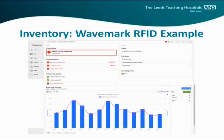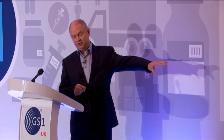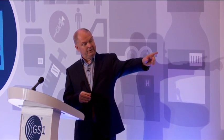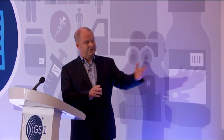Okay. So the type of information that this system can produce, this is just an extract from the cardiac heart valve area within Leeds. You can see down at the bottom there's a chart. It shows the number of procedures and the cost per procedure. And what you can do, you can zoom in by the physician. So if you want to look at a physician, you can zoom in by supplier, you can zoom in by product type and see the actual cost per case.